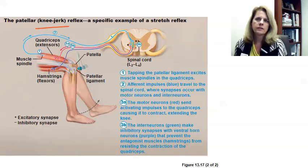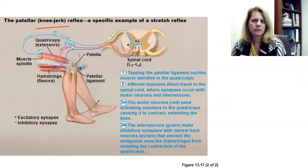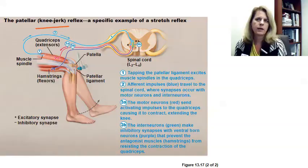Now, why is it important to know reflexes? Again, if you've ever been to the doctor, they may have done a knee-jerk reflex. And this is to check to make sure your spinal cord and spinal nerves are intact and the reflex arc is intact. If someone has had a spinal cord injury, then these reflexes wouldn't work, and that gives you a good indication of where along the spinal cord you may have damage if certain reflexes are no longer functioning.